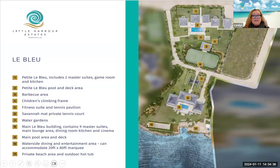With Le Bleu, as I said, it's a two space villa. At the main entrance, we have what we call Little Le Bleu. It has two suites. It has a fantastic family space up there as well. Again, a second commercial kitchen. So again, we can cater for all the needs of our guests without interrupting them in the main kitchen.